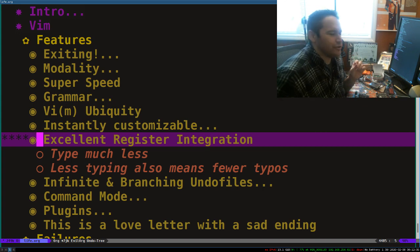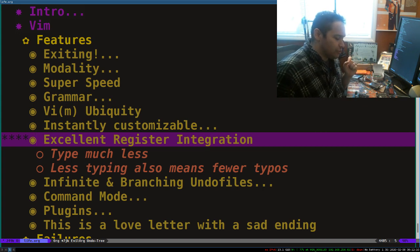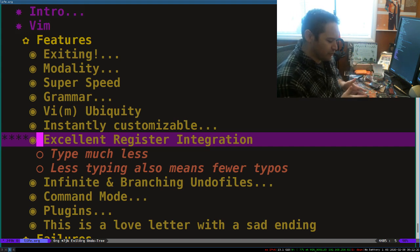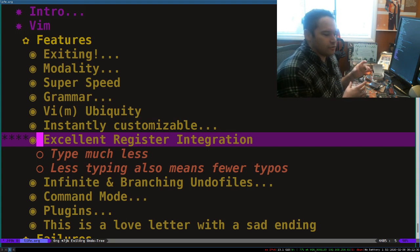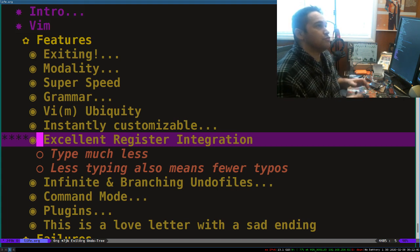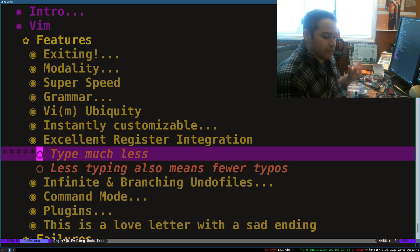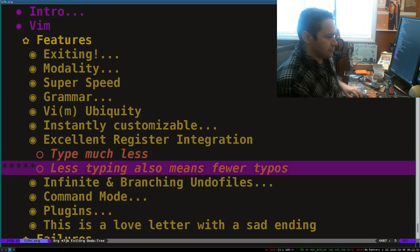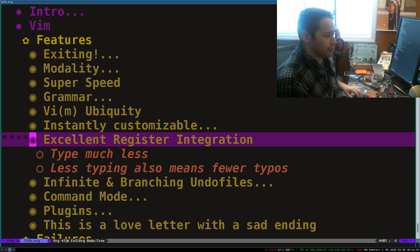So the register integration was one of my favorite things about Vim. You can save sections of text into these registers, which are basically little clipboards. You have a clipboard for every button on your keyboard. Pretty much every button, I might be wrong about that, but the point is, if you record a macro, it goes into a register. If you record a section of data, it goes into a register. If you execute a command, it goes into a register, which means whatever you type, you don't necessarily have to retype. That's filling up your registers with the intention of recalling that later. So it's excellent. Playing around with registers and learning more about them will definitely up your Vim game.